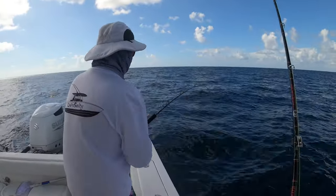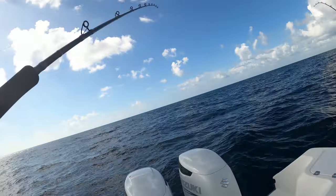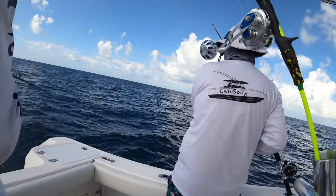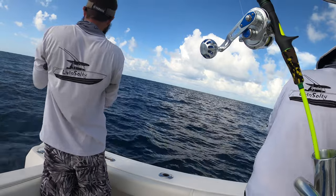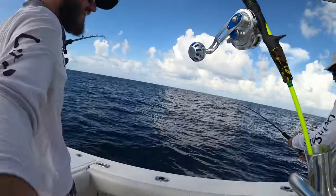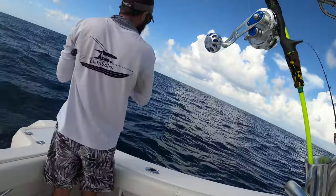Live bait pays off. Oh shoot, we're doubled up. Doubled up. There you go, pick your fish. Oh boy, we're doubled up. We gotta put those up top. There we go, we're doubled up, guys. What do you got, you got color? Oh, mine popped off.